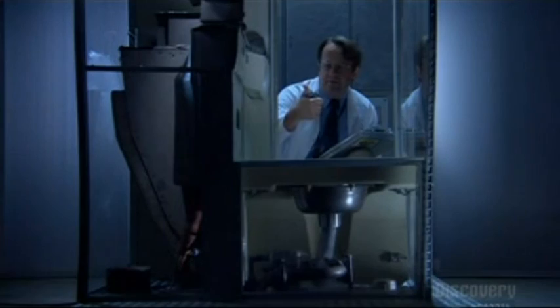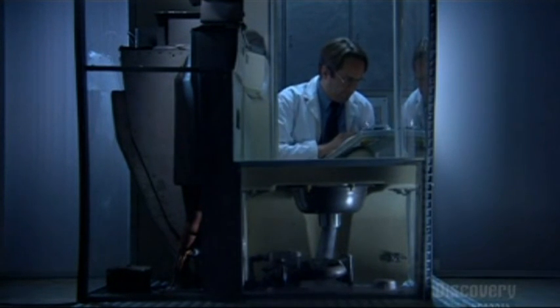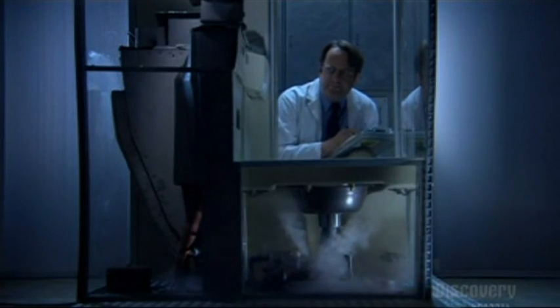The NTSB build a mock-up of the plane's washroom and force the flush motor to seize. They want to see if it could have started the fire. The seized motor reaches a temperature of 428 degrees Celsius. It's hot, but it's not enough to ignite parts of the washroom around the motor. The fire started somewhere else.